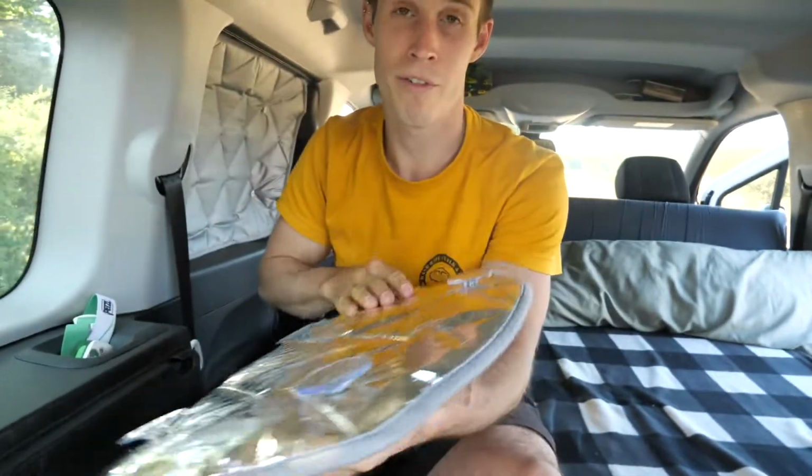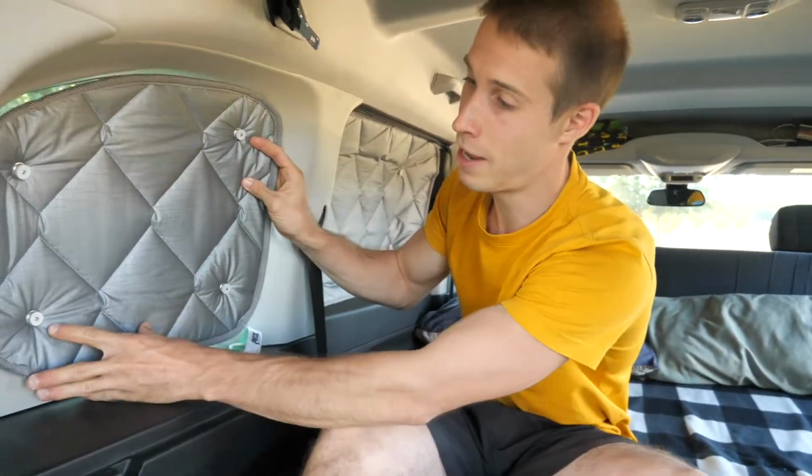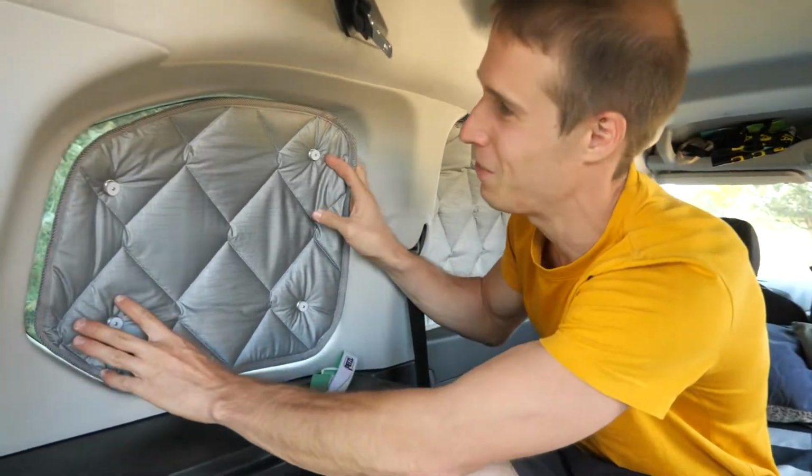These are perfect for reflecting not only the sun, but they've got insulating layers, so at night when it's really cold, they hold in the warmth and they keep us from freezing to death. So let me put this back on and I'll hop out and we'll take a look at our kitchen.